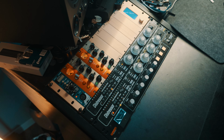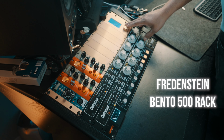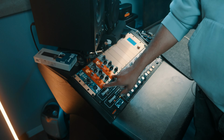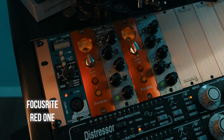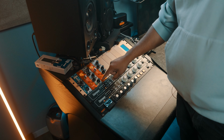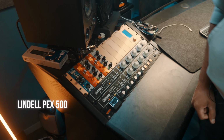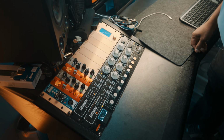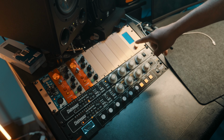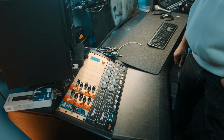What you got? Yeah, so it's a Bento 10D 500 unit space rack. Got a radio mic pre, and then Focusrite Red 1 preamps. These are pretty nice, and there's not much control over it. You just have a gain pad, you have polarity, and your 48 volt switch. Got Lindell Audio EQ, Pultec style EQs. The good thing about this Bento 10D, you can internally change the signal routing on that, and you can create your preset of that routing, and then quickly recall those presets.